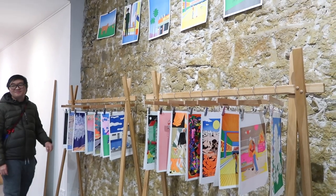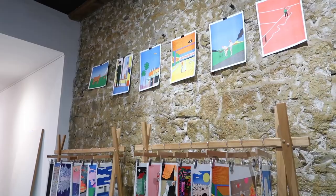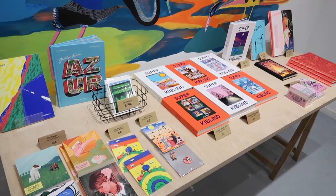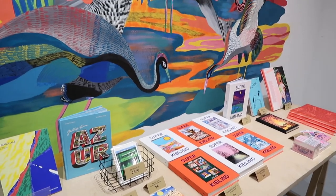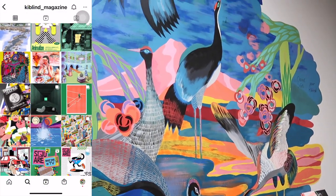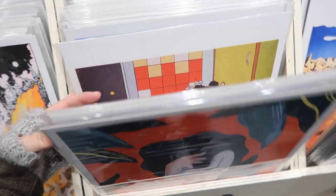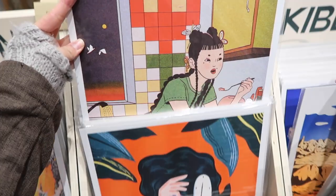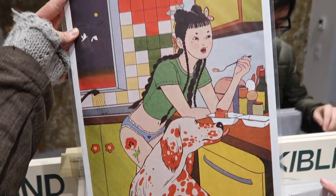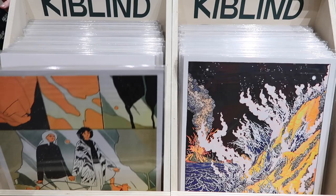They also have just wonderful artwork from all kinds of illustrators. I loved everything they were selling, from posters to little magazines and books. They also have an Instagram where they feature artist works. You can definitely go take a look and I promise you'll love them. Yeah, it's pretty.